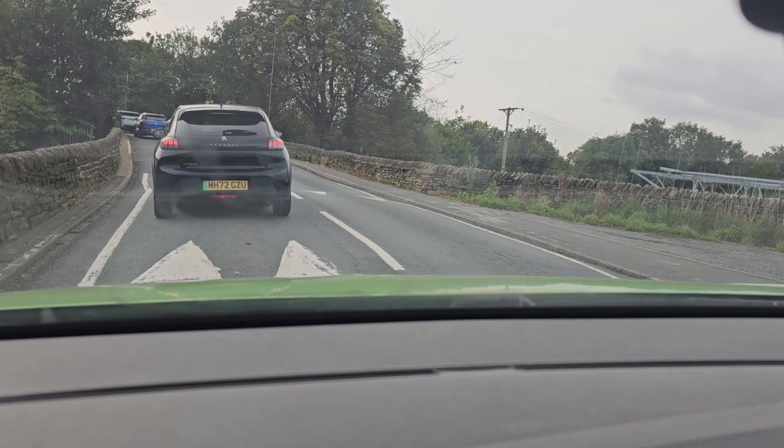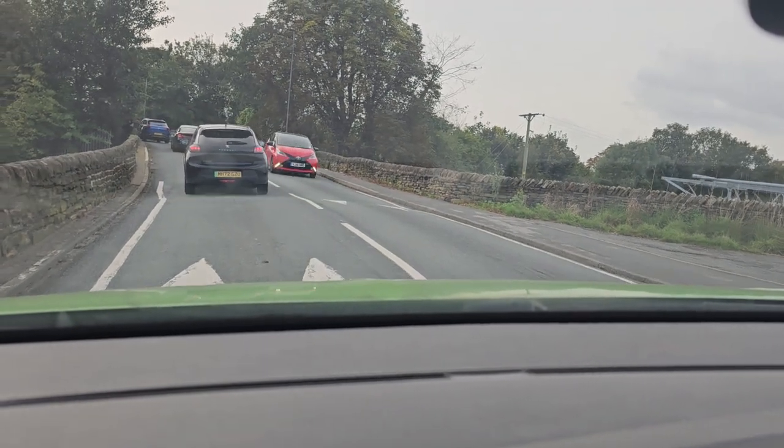It's okay, they might move a little bit. Use your bit of gas as well, though. That's it.